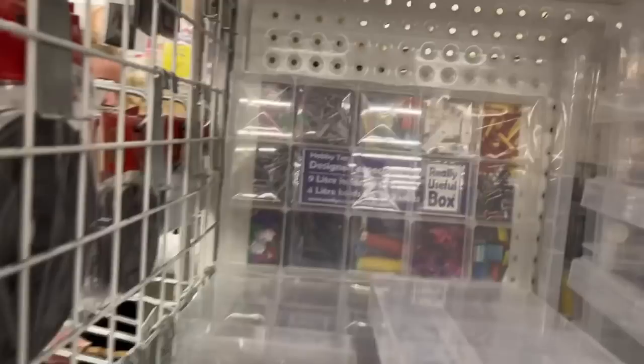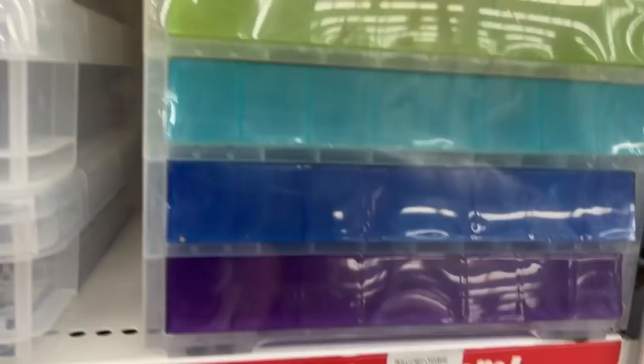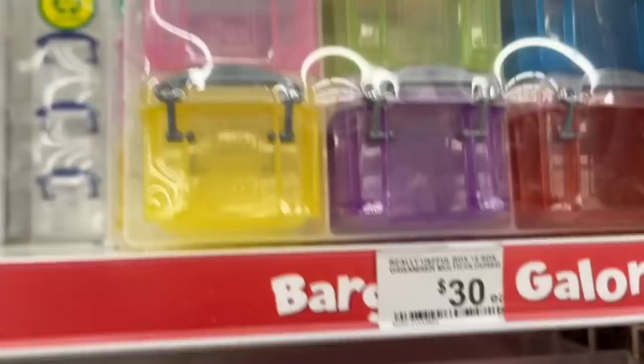Storage. Nope, inappropriate. $40. Get out of town. Remember we saw that in KMART this morning? Look at that. Same thing, $30. Shut the front door.